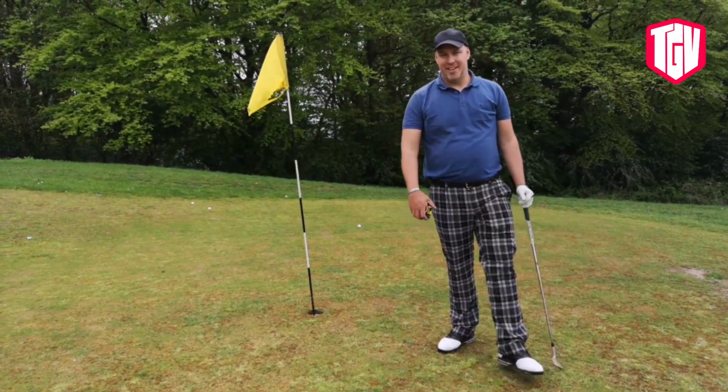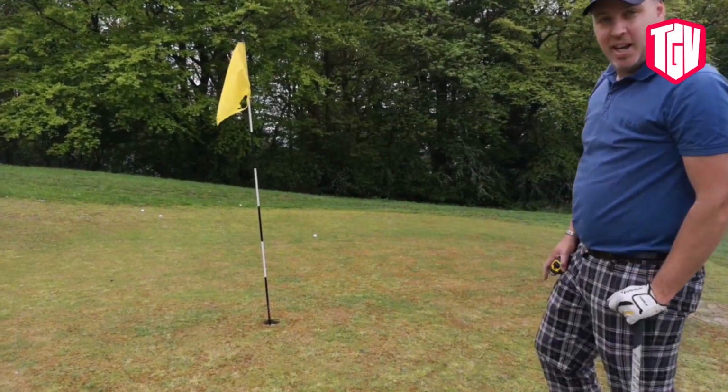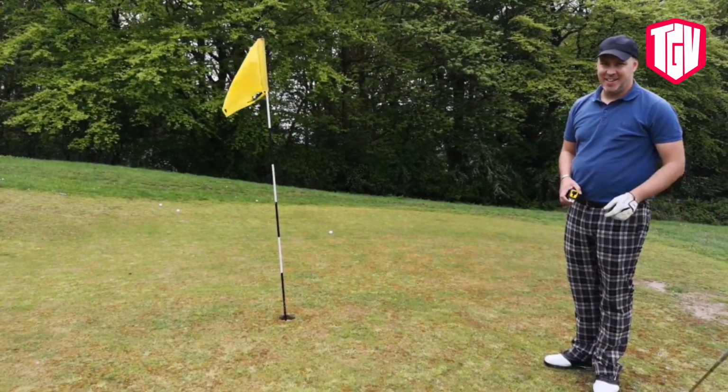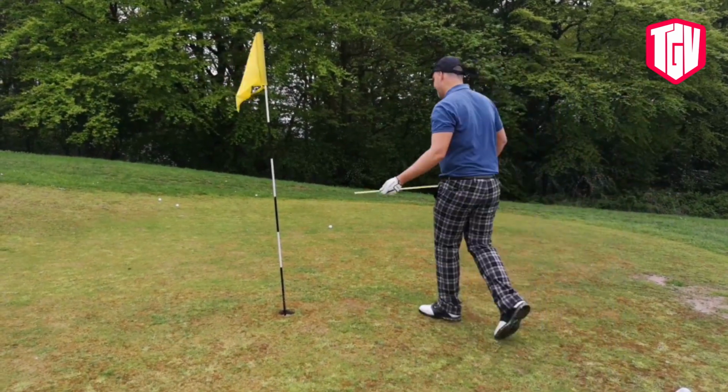So, there's a lot more of my balls on the green than there was of Stuart's. I just want to point that out. However, I can clearly see it's a little bit more than 6 foot. Let's have a quick look.